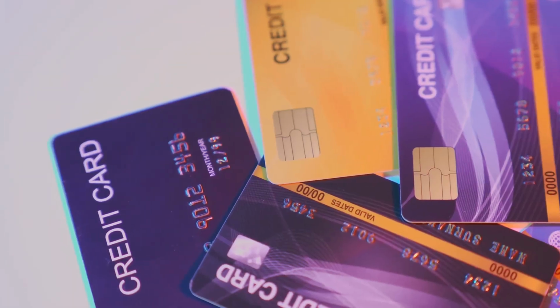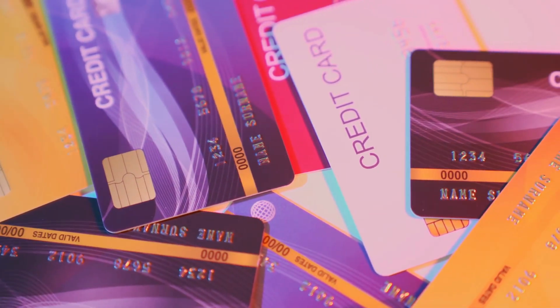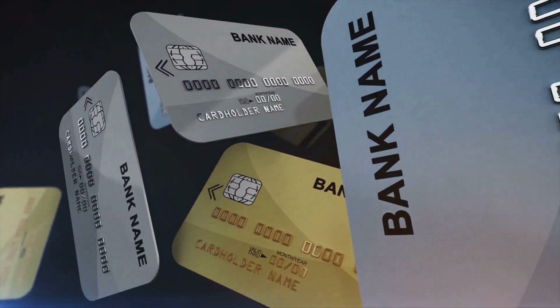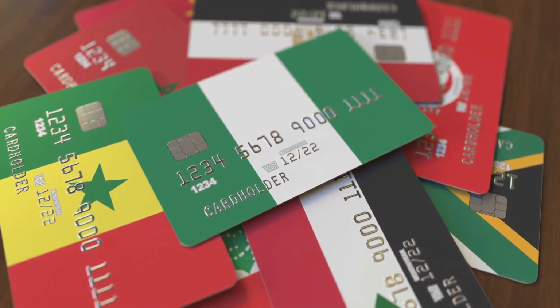The first step in your journey is to understand the concept of credit card tiers. These tiers are levels of credit cards, each with their own unique features, benefits, and drawbacks. The lower tiers usually consist of basic, no-frills cards. These are your starters, the cards you get when you're just dipping your toes into the world of credit.